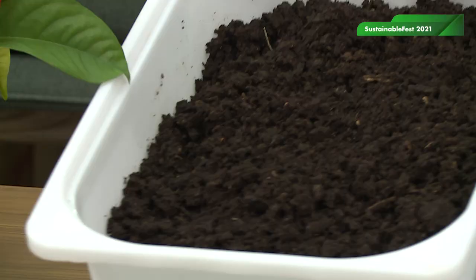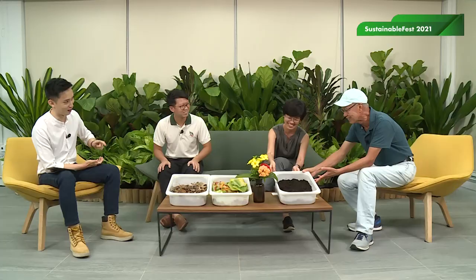Right. Here is the compost, it is moist and also dark brown. So-called, we say black gold. Black gold, for the gardener. You're right. So with this, after we apply the so-called black gold to the plants, they grow much better and healthier. Nice. So I'm sure, after seeing all this, our viewers at home might be a little bit interested to find out how you can start composting at home.